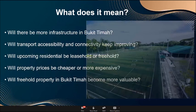They will be leasehold or freehold. No, I don't think the government wants it to be freehold, right? Will the property prices there be more expensive or cheaper? Will freehold in Bukit Timah become more valuable? You want to answer me, but never mind, I answer myself.